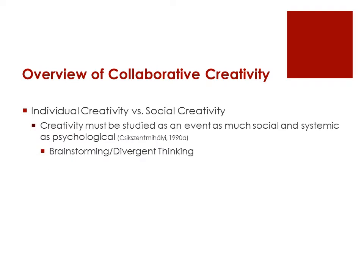Creativity includes divergent thinking, such as brainstorming, as well as convergent thinking, where a group settles on one particular solution to a problem. Social creativity always requires a climate conducive to innovation.